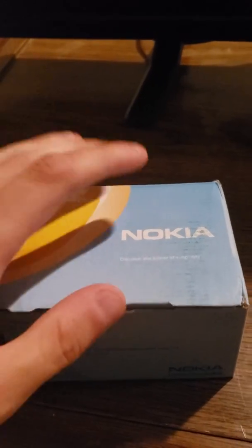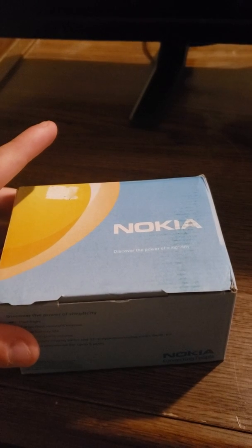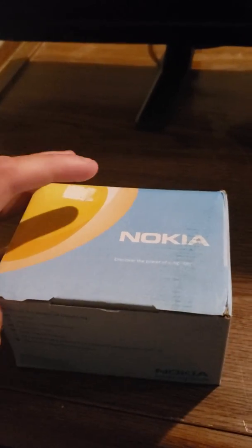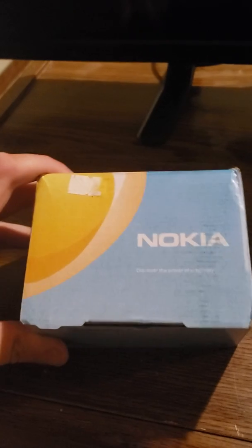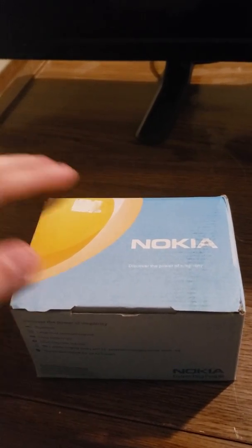I was up there for about 2 or 3 months and purchased this in 2004, I believe. So I would have been in second or third grade. And I just found that I had talked about this phone a couple times. You probably know by the title already what phone this is.